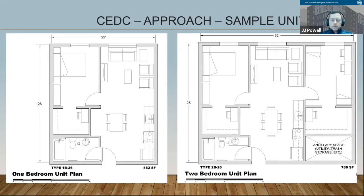Gain efficiencies in terms of reducing wasted space in the unit. Really eliminate sort of nowhere spaces. You're neither here, you're neither there. Eliminate corners as much as possible, reduce structural loads, simplify mechanical layouts and locations.